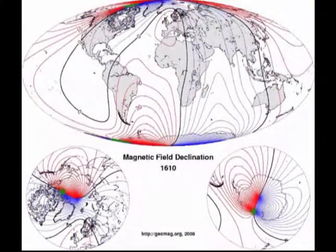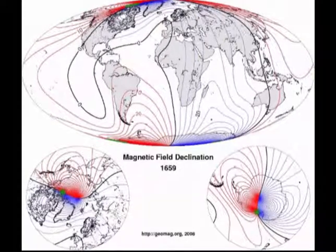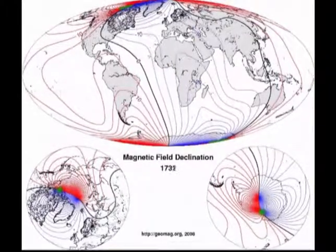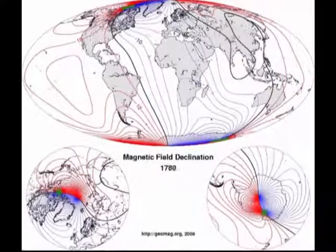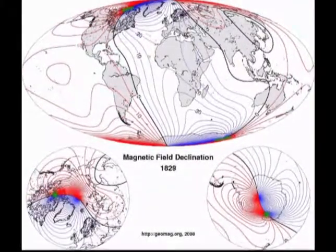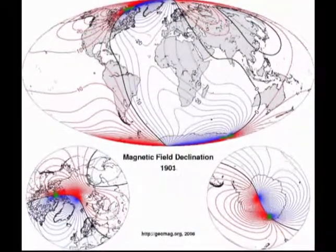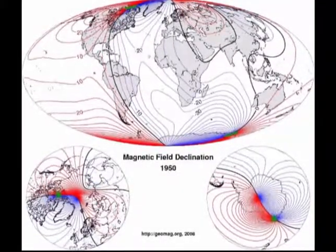The difference between magnetic north and true north is called magnetic declination, or sometimes magnetic variation, and is measured in degrees east or west of true north. In these figures and animations, the magnetic field from 1590 to 2010 is shown. We can see the magnetic declination in only 400 years. The magnetic north and south poles are indicated by black stars.